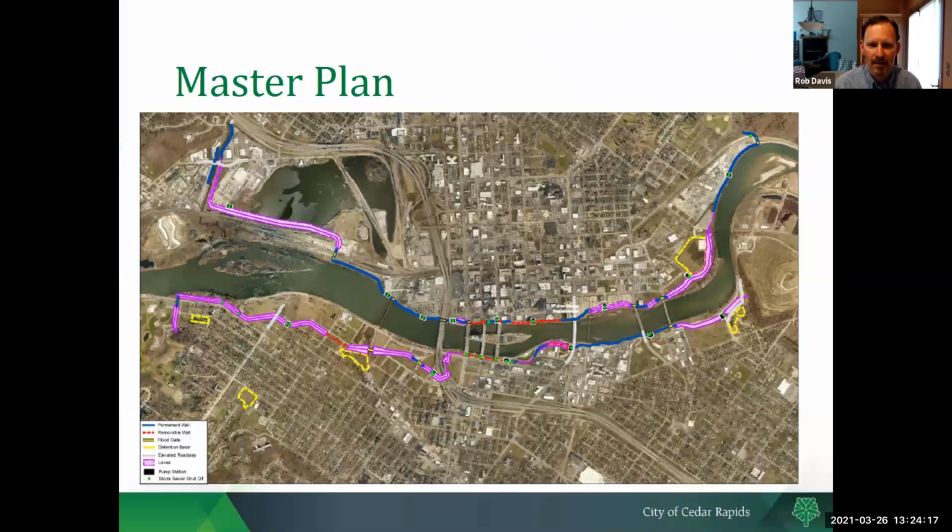So this is the master plan for the flood control system. The flood control system is 7.5 miles of flood control along the Cedar River in the center, pretty much in the community here. It consists of several different types of components on the map there. When we've got room, we'll use earth and levee. Those take up the most amount of real estate, but they're also the greenest and easiest to maintain. Very eco-friendly. But when we get in the tighter areas, there'll be the blue areas, which are full height wall.